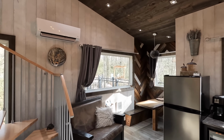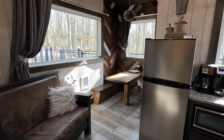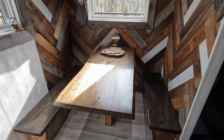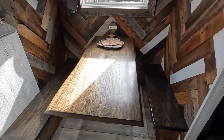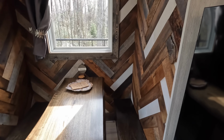Yeah, there's the mini split you're talking about right there. So you've got your kitchen right here. Nice little, where'd this wood come from, do you know, for the table? It came from the Amish country in Ohio. That is walnut, and we purchased it as a slab, and then they stained it and finished it. Beautiful.